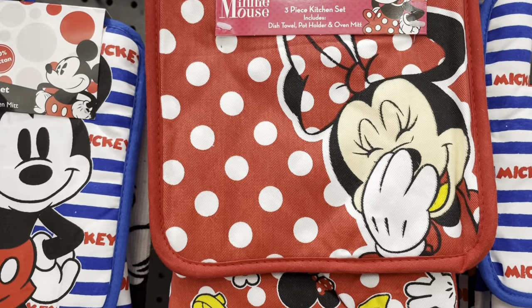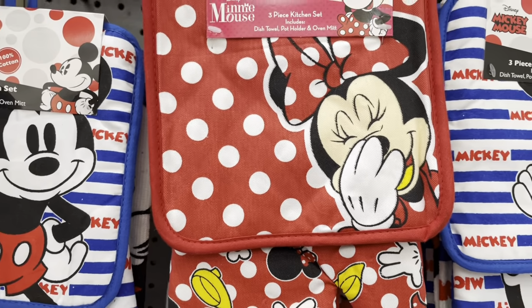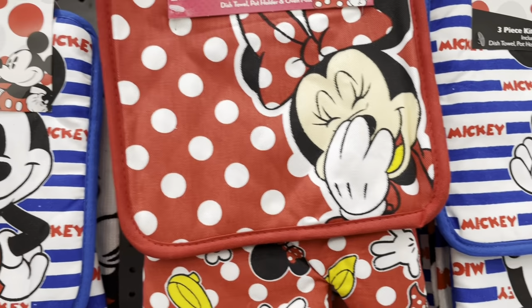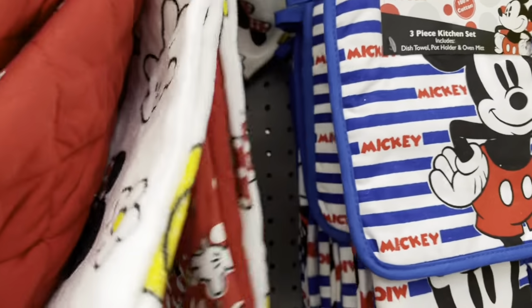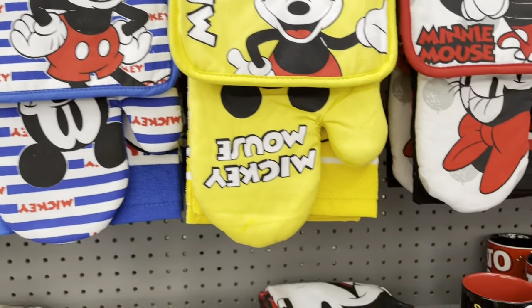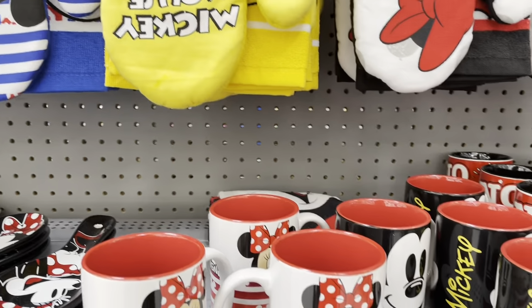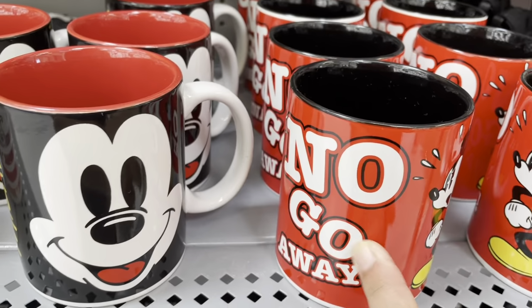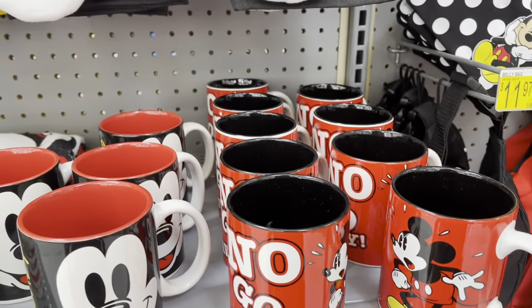Kitchen set, pot holder, dish towel. Mickey. So different kind of design for the mugs.